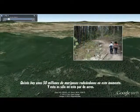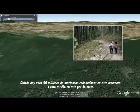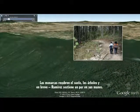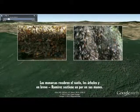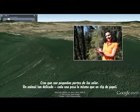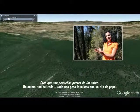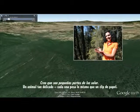Maybe around 50 million butterflies around us in this moment. And that's just in these couple acres. Monarchs coat the ground, the trees, and before long, Ramirez has a couple in her hands. I think they are small pieces of sunlight. Such a delicate animal, each one the weight of a paperclip.